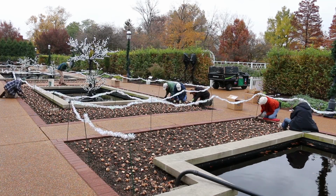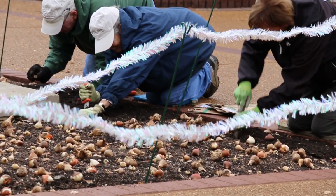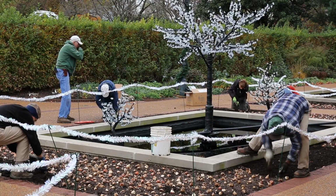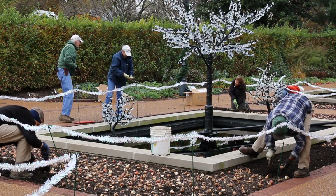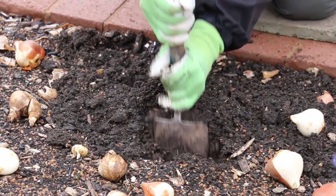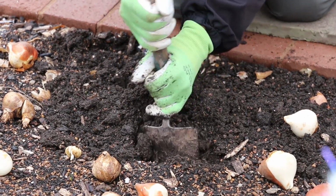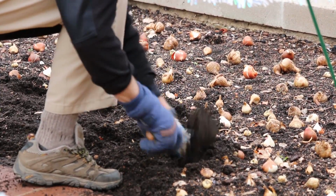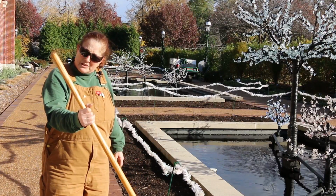So it was hours of designing and hours of doing the math. And then I spent days dividing it up. And then time laying out and time planting. So it's not just coming up here and throwing bulbs on the ground. It's a long process. And come back in the spring and see what it looks like.